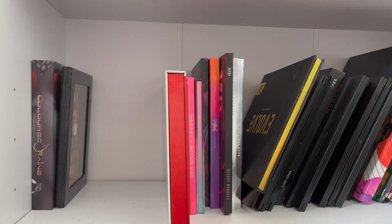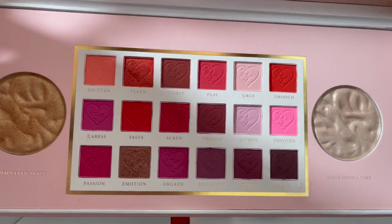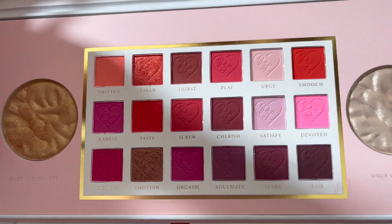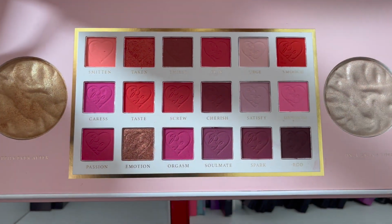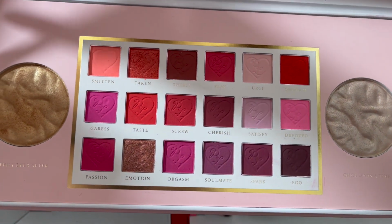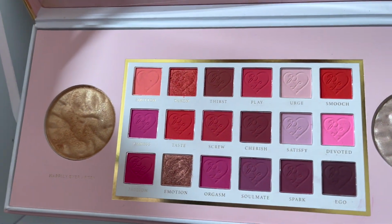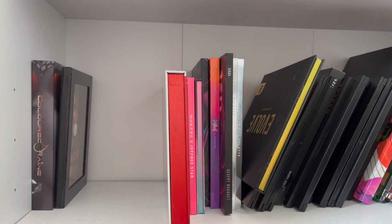So definitely keeping. Next is the Love Tapes palette, and this one comes with 2 highlighters on either side, and this is a very romantic palette. I wore this over Valentine's period. I absolutely love the color story. So pretty, so pink. It's just really, really pretty. Like you guys can tell, I am struggling holding these palettes because they're so bulky, but they are fabulous. So definitely keeping.